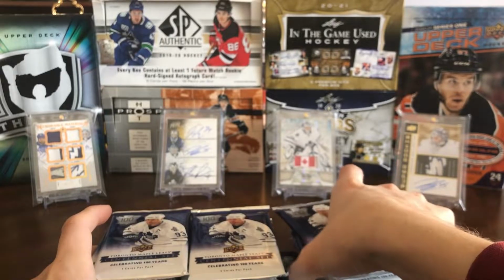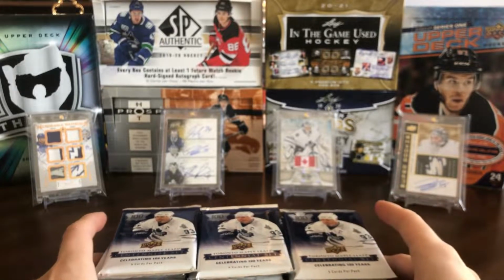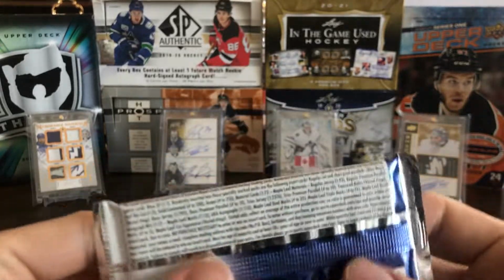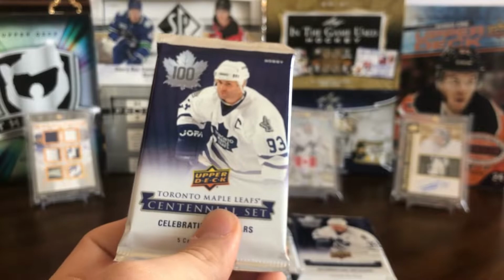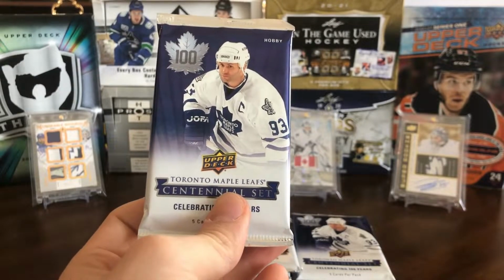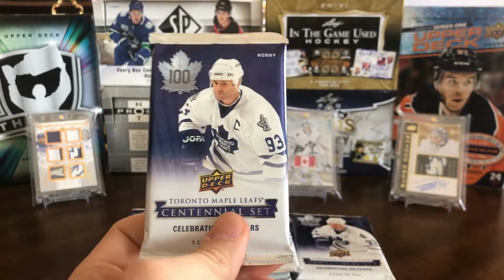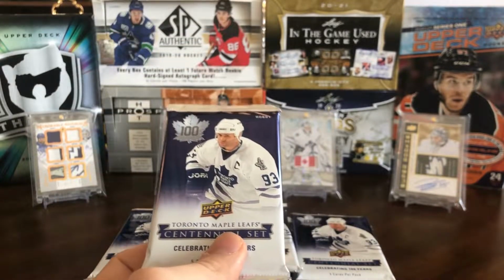Hobby boxes are around $110, $115 Canadian now, but of course these are loose, so who knows if they've been searched or what's going on with them. So of course the one risk here is that they are just loose packs and there's no guarantee we'll get anything out of them. But in the hobby boxes, of course, there's 24 of these, so this would be basically a hobby box if it was sealed.